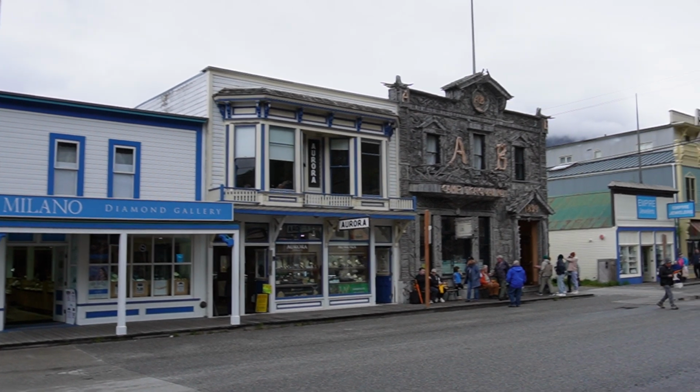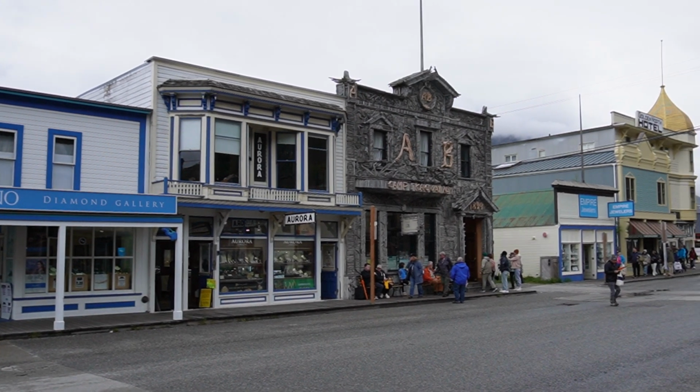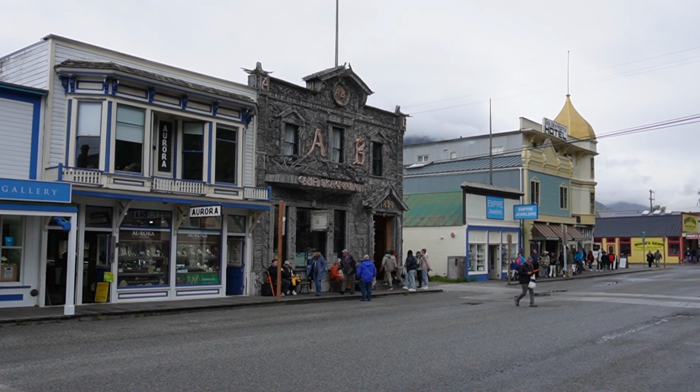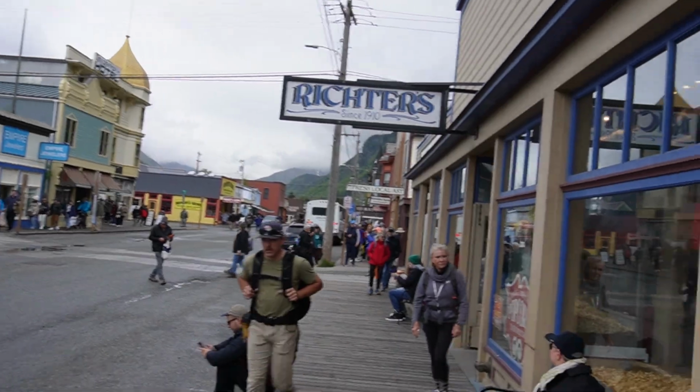The Arctic Brotherhood Hall is on the left, with the distinctive letters A and B. Over 8,800 driftwood sticks are nailed to the front wall.